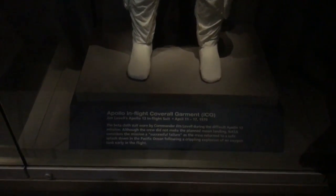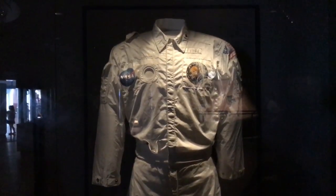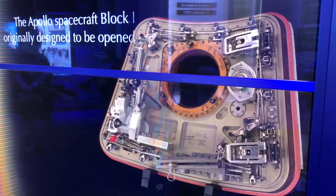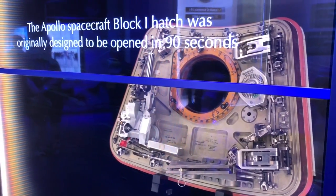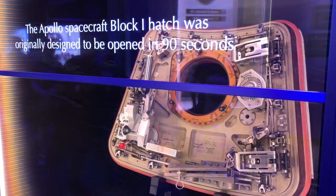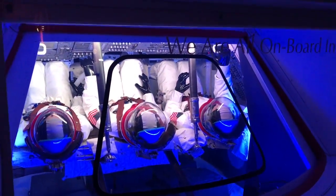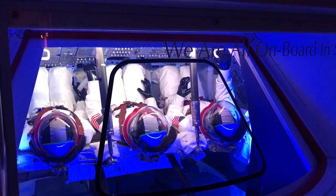Lighting over here is good. There's still dirt on the shoes, moon dirt. Oh, yeah. During Apollo 13, this was Jim Lovell's suit he actually wore. My God. In space. Apollo 1. That was a good door. Memorial. So this is a mock-up of the Apollo 1 crew.